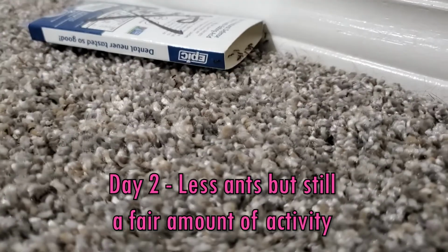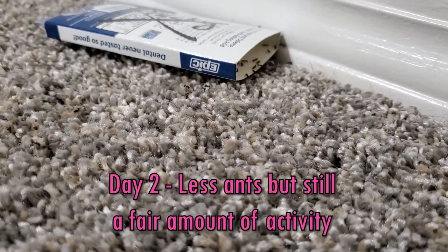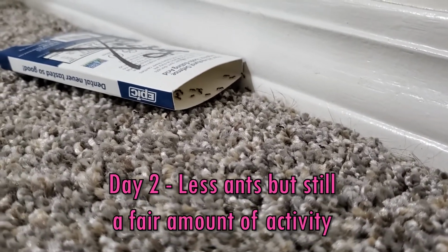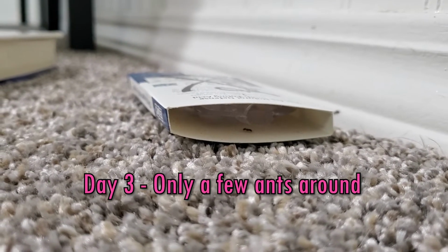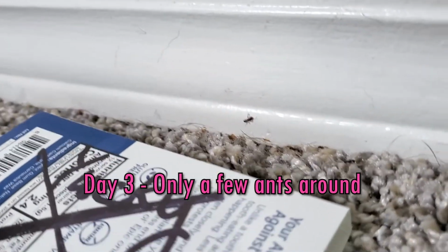Here's our little ant update. As you can see, down here, there is still a fair amount of activity in our little poison trap. Day 3, we're checking on our ants. I think there's an ant crawling around in there. Yeah, there's an ant there. But I think I'm pleased with how it is, and I'm going to clean it up. Get the vacuum out and clean it up. And we have some dead ants.